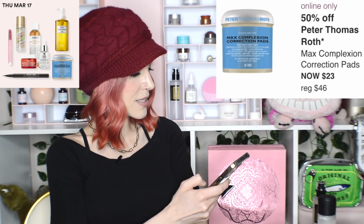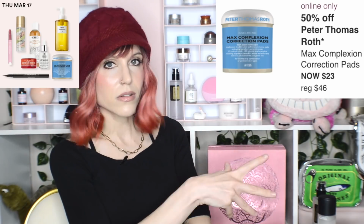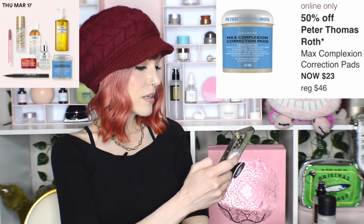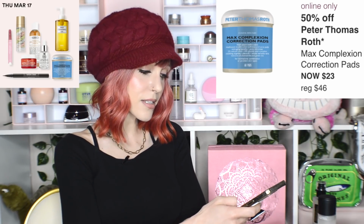So these are 2% salicylic acid, 10% glycolic acid. It's PTR. PTR has always thrown in all of the actives into their products. I wouldn't be surprised if some people love this, and yet it does say right on it, Fresh Peach Bellini scent. That's nice. That's actually quite nice to see the scent disclosed, isn't it? So sure enough, it does have fragrance.